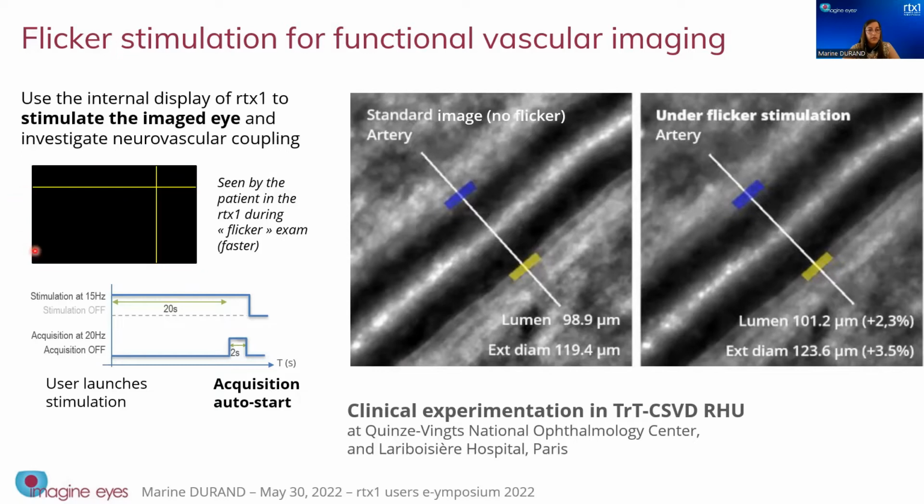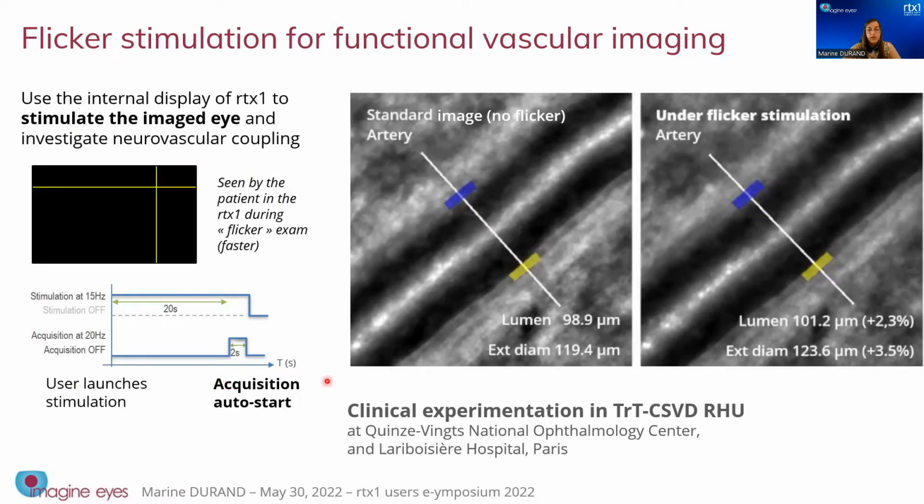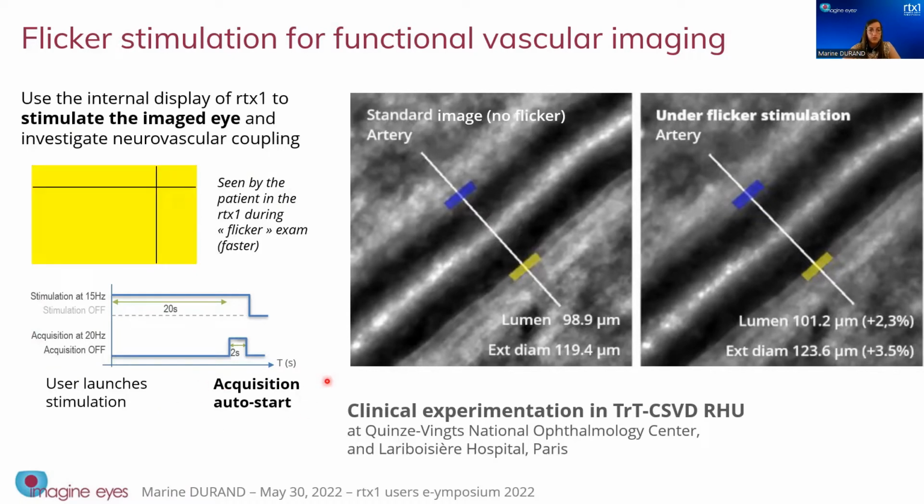The device delivers the flickering light to the eye that is imaged, using the internal target display. So this is what the patient sees inside the device. In reality, it flickers much faster. And after the stimulation is launched, the acquisition of the images will start automatically. So it's fairly easy to use.